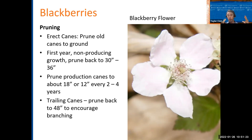So those production canes, those canes that start to produce fruit, you can prune those old ones that are more than 3 to 4 years back to the ground. But every 2 to 4 years, you can prune them back to about 12 to 18 inches height. So again, that's helping keep it condensed. The ones that you're trellising, like the trailing canes, you just prune back to about 48 inches to encourage more branching. And you can trellis and train them to go up onto those trellises, like I mentioned. I prefer the trailing blackberries compared to the erects, because it's easy to train them up on those branches and a small footprint in a garden.